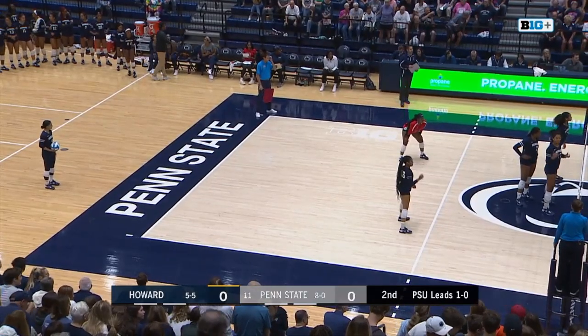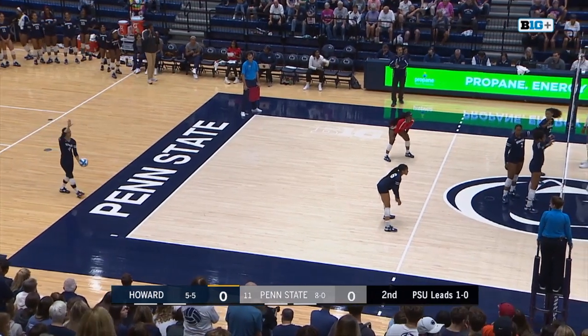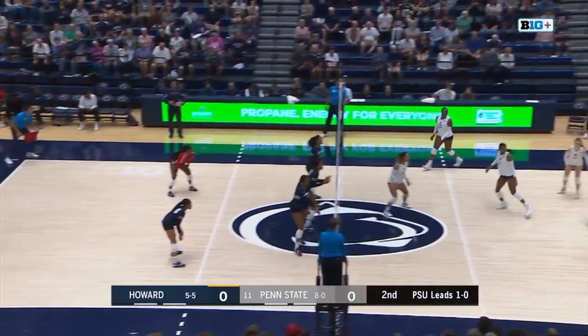Between two teams that have met 6 times before. Nittany Lions have come out victorious all 6 times. Bison, though, looking to turn the tides tonight. They'll get us started here.